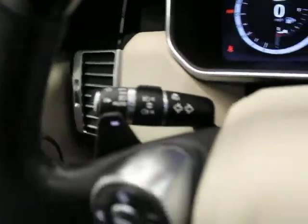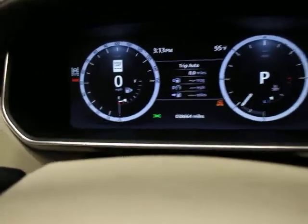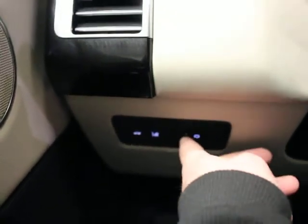Automatic high beams, your onboard computer, and display information for changing. You can see 38,000 miles. You're going to see the park assist up here on the left. There's a button down here to activate that. You've got a power release button for the lift gate, and your dash light here.